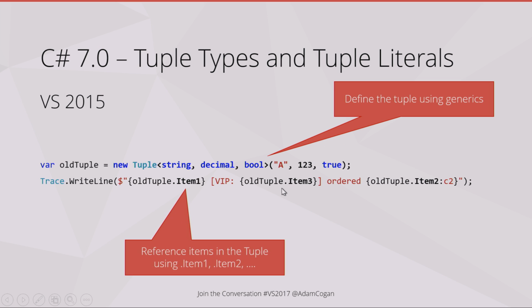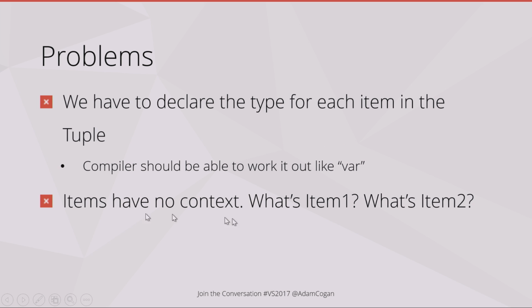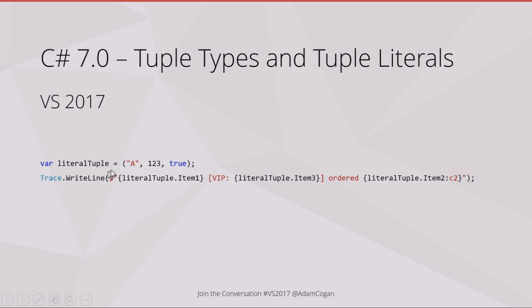Anyway, so the other problem is down here. When we start using them, we have to go .Item1, .Item3. Like, that's ugly, isn't it? So they've improved things. So, you know, you have to declare the type for each one, and the compiler should be able to work it out, like var, and the items have no context, what's Item1 and what's Item2. So, 2017, now we don't actually have to define it. We can just say a is a string, that's a number, that's a boolean, but the problem is down here, we still get this .Item1, .Item3, etc. So, semi-solved.